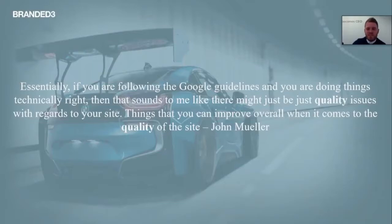So as I said, the tweets that you saw there from John Muller and Gary Ills in particular were quite tongue-in-cheek and facetious. John Muller and Gary Ills are both excellent spokespeople. They do give us a good level of understanding. It wasn't the level of understanding that we got in years gone by. As I say, they used to share information such as how much of these updates affected search results and things like that, and basically pointing to specific areas of improvement.